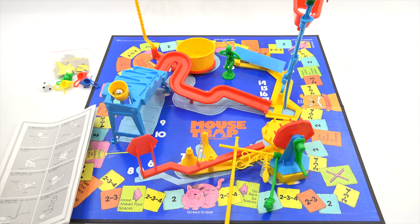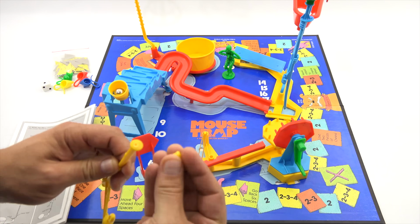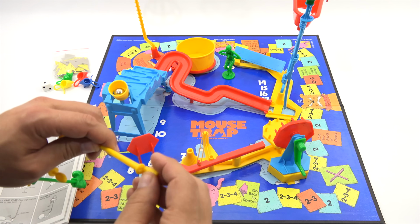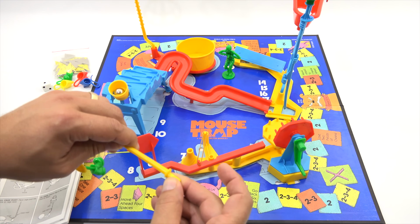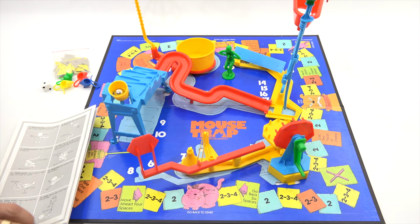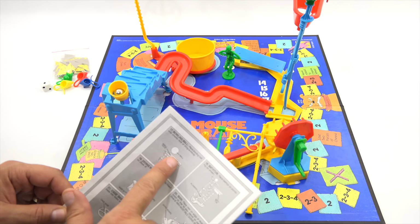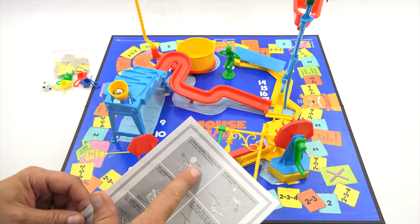All right. And then one other issue is that this was broken. Now I will be able to fix this. I'll put a pin in there and I'll super glue this back and it should be fine and never have a problem again, especially when I put the pin in it. And then I am missing this ball. That's the biggest problem. So the game cannot be played.